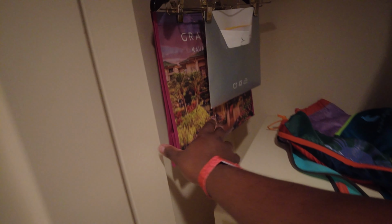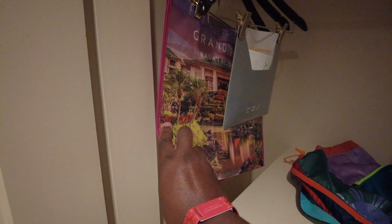and they left us a nice little bag here. I think we didn't take home the last one, so we're going to take this one home. We will be back to this resort, but it might not be for another year, maybe 2 years again. So let's close that up.